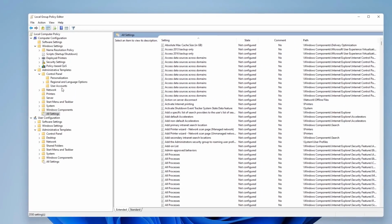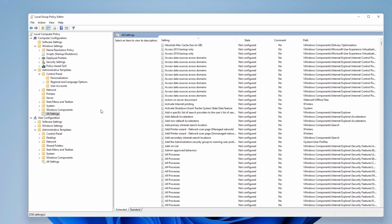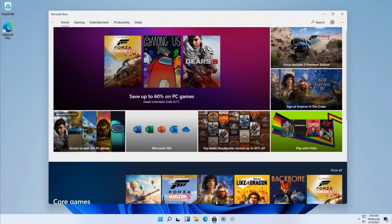So yeah, those are the ones that are new that appear to be notable. I didn't go over every single one. There were some other minor ones that didn't seem like a big deal, but yeah. The final thing I want to point out is that the Microsoft Store looks exactly the same.